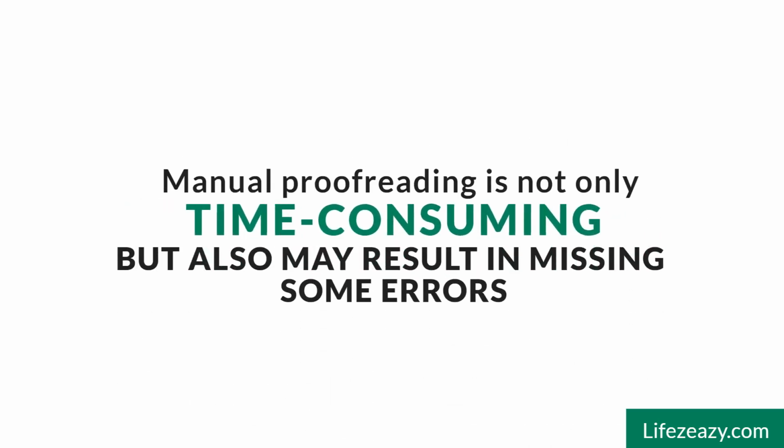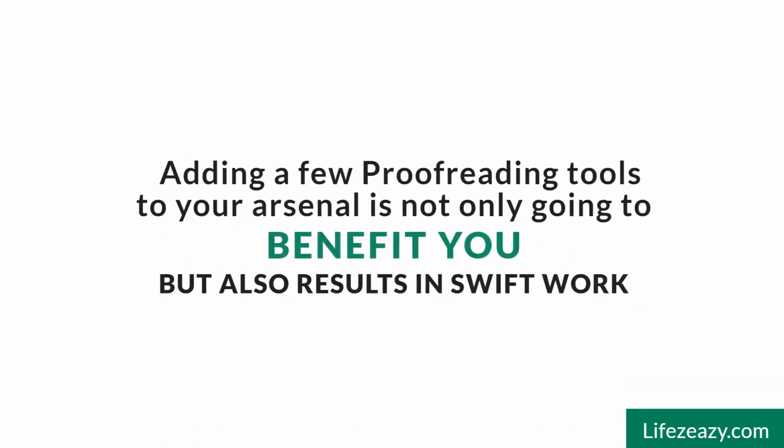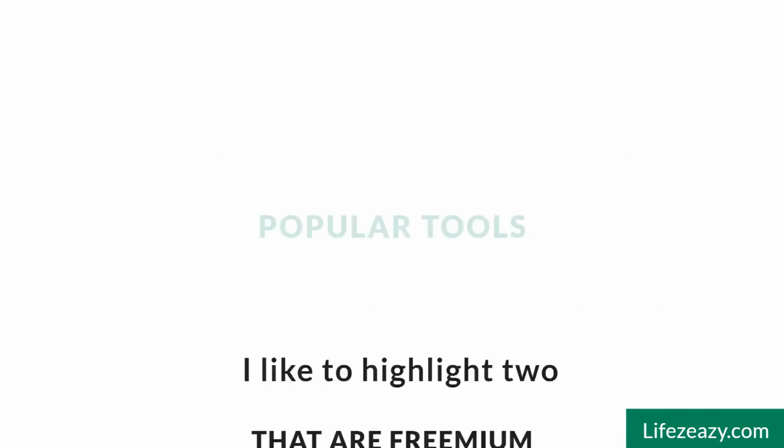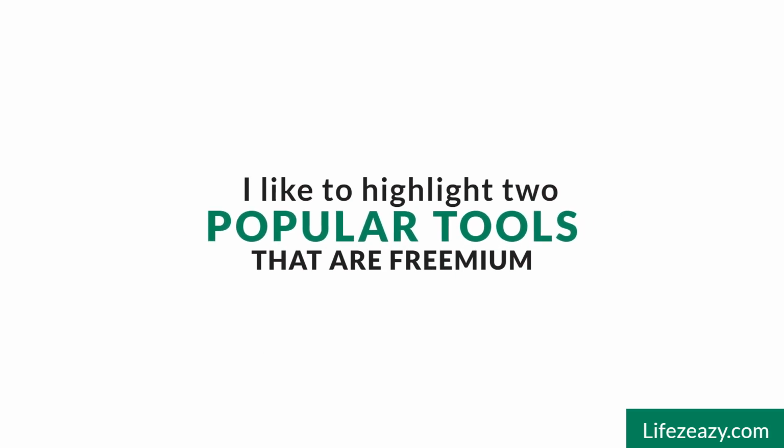Manual proofreading is not only time-consuming but also may result in missing some errors that result in unsatisfactory work. That's the reason adding a few proofreading tools to your arsenal is not only going to benefit you but also results in swift work. Though you can find several tools online that make proofreading easy, I would like to highlight 2 popular tools that are freemium.